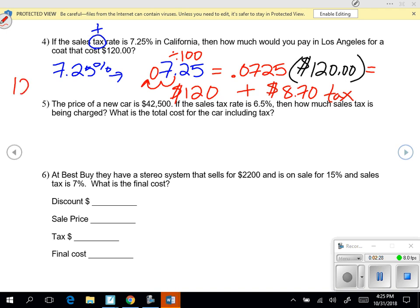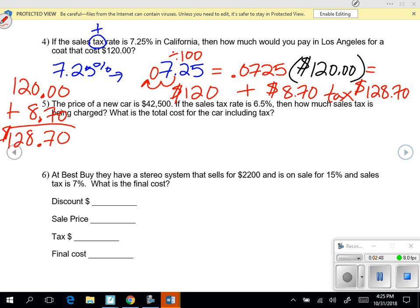I should actually show that with the decimals lined up. When you're adding or subtracting, you line up those decimals. And we get a total of $128.70. And I'm going to circle this as my final answer because they asked me how much I would pay in total for the coat. $128.70.